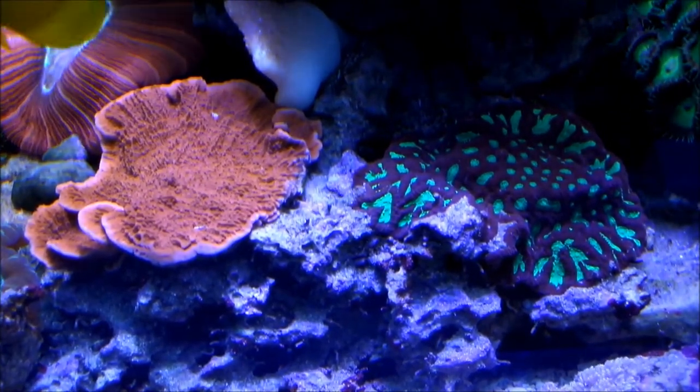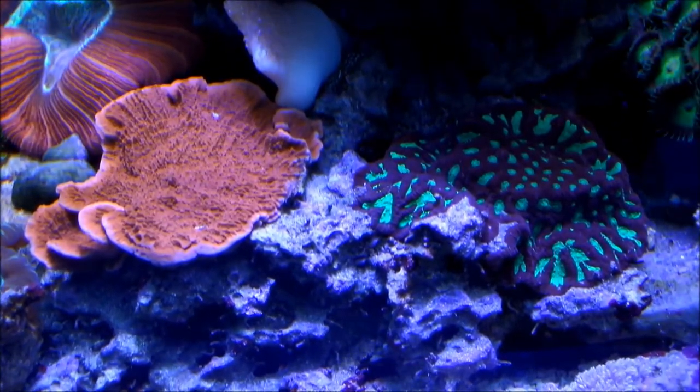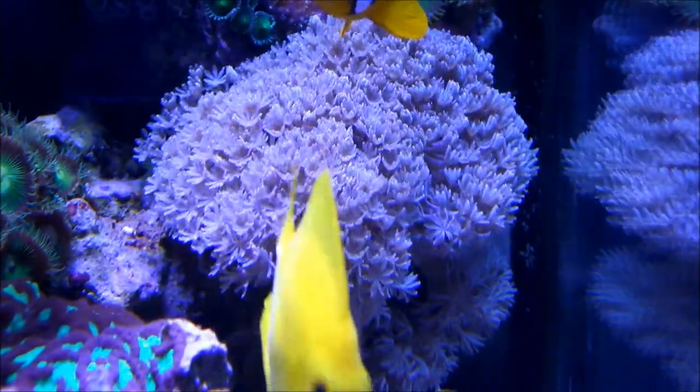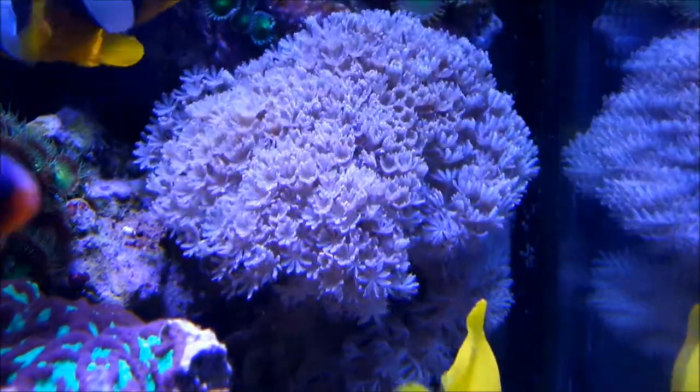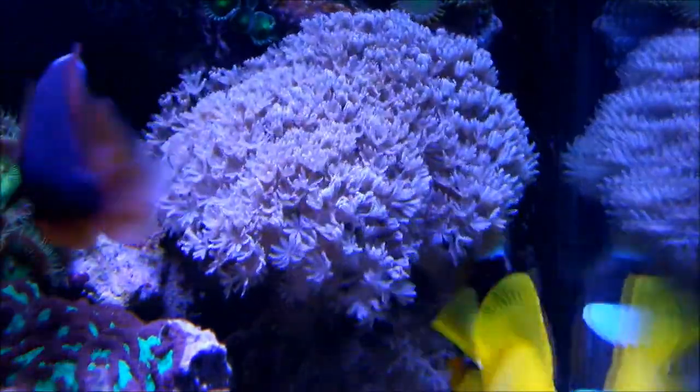What am I gonna do? I do not want to take the red platy monty out of there, because I like the way it looks, even though its growth is slow. But it's an issue. That war coral will kill it, and I don't know.